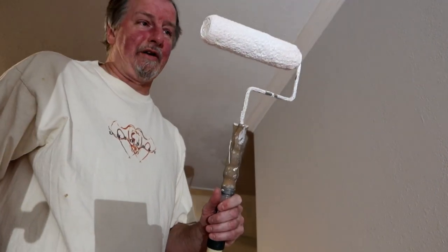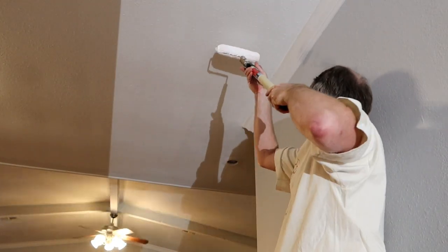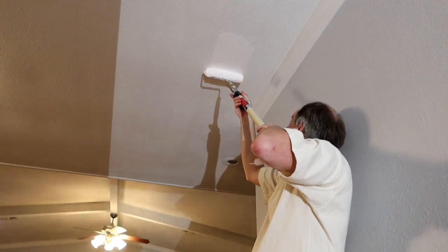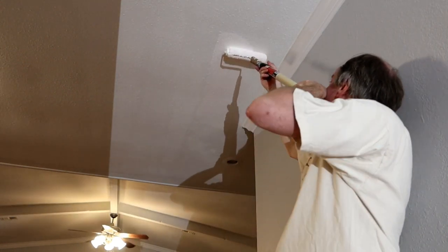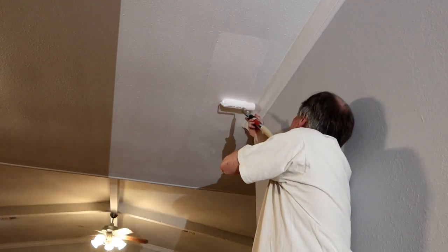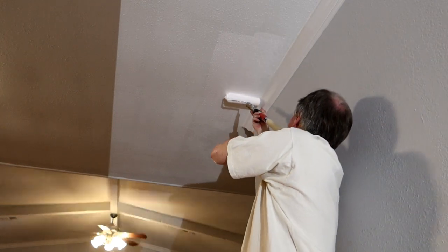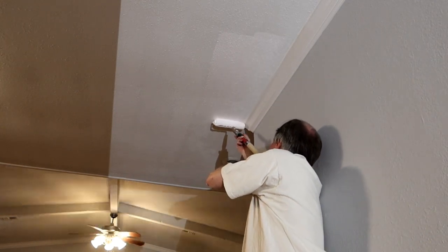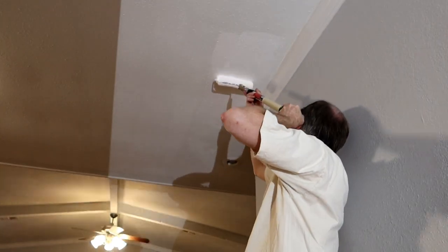All right, so I've started off, I've gotten a good coating on the roller. And what I'm gonna do is basically just do long straight lines and overlap a little bit, go back and forth a few times. And I'm gonna literally go right up to the edge. Now I'm gonna probably end up painting the crown molding by hand. I'll do that with a brush, and we'll do that afterwards.